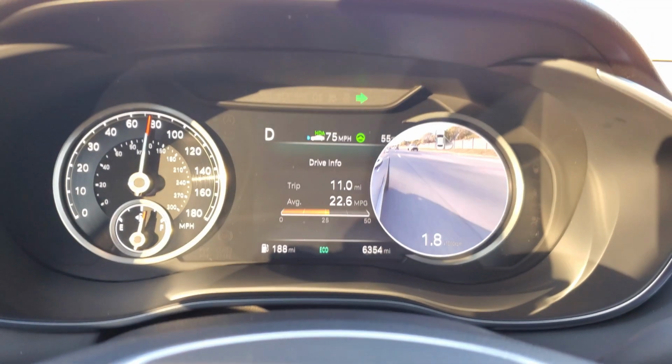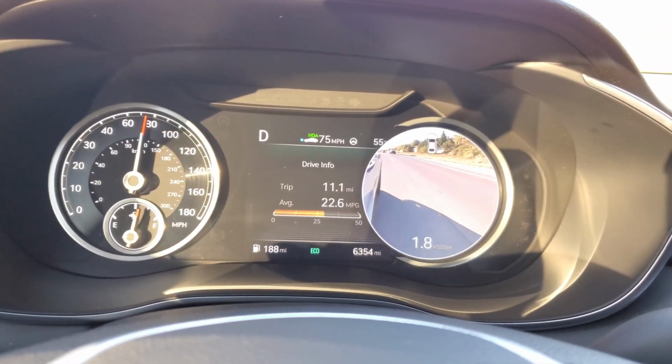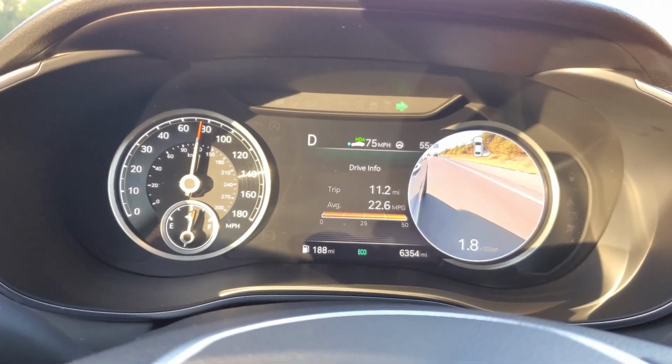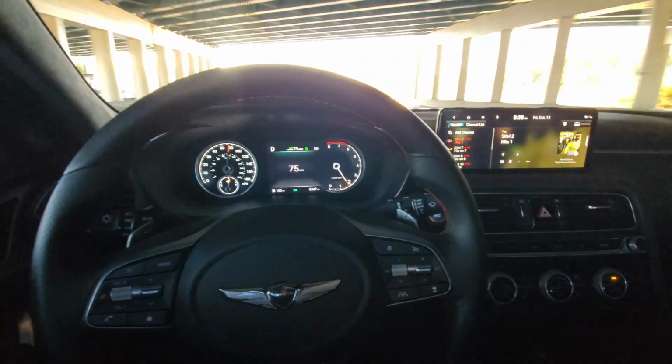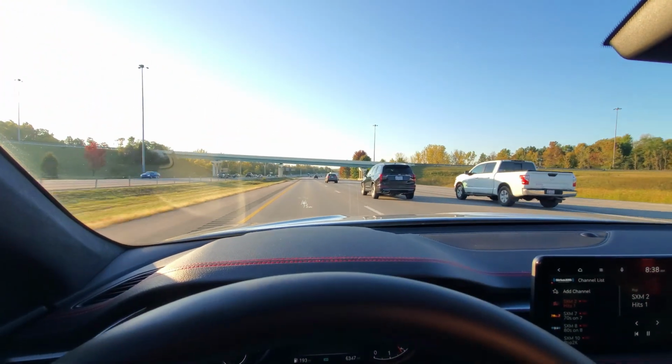Another bit of tech worth mentioning is when you go to put your blinkers on, you have cameras that pop up in your gauge cluster that show your blind spots and if there's someone beside you. One of my all-time favorite features on this car as well. But we're going to stop with the tech and features there because we could spend all day going over everything that's in this car. So let's move on to the next section.